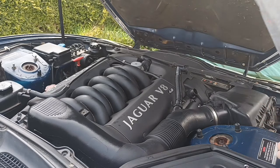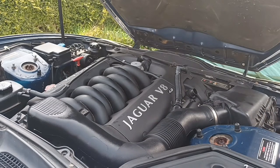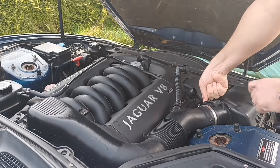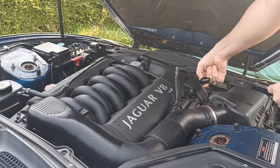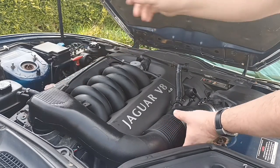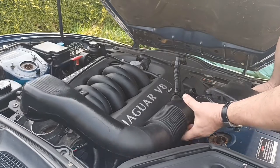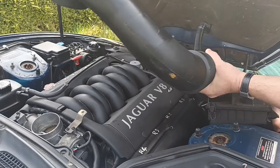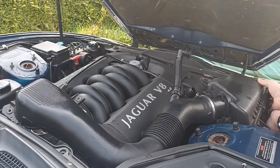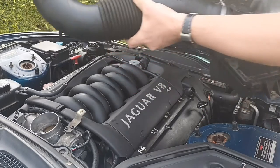I know this instrument mount is broken, so we'll disconnect the mass airflow sensor. I'm going to push down on the tab here and slide that back out of the way like so. We can lift this away, and all of this in one go should come loose. I'm just going to tease it away from the snorkel that goes into the inner wing, like so, and that's the airbox out of the way.